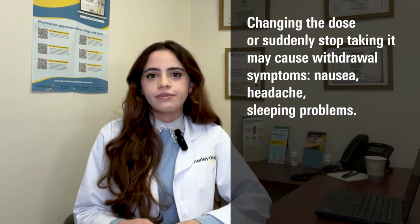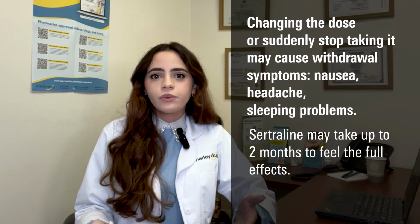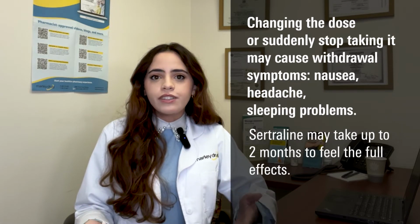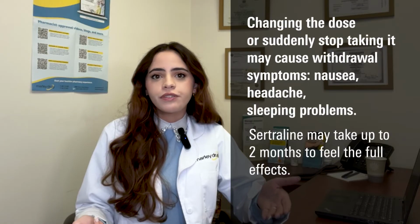It's also important to keep in mind that Sertraline may take a while to work. Some report seeing benefits within 2 weeks, but in general, it can take about 1 to 2 months to feel the full effects.